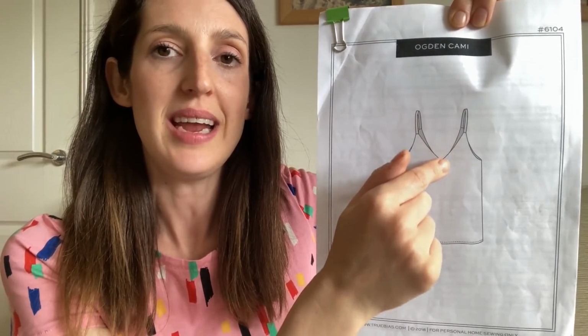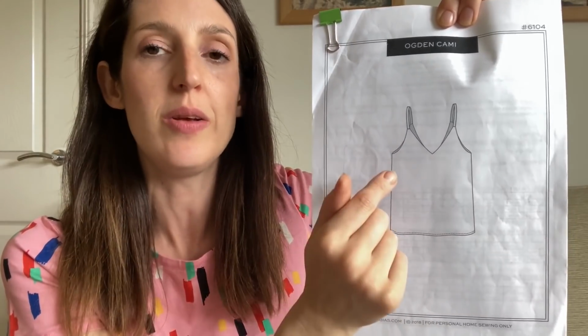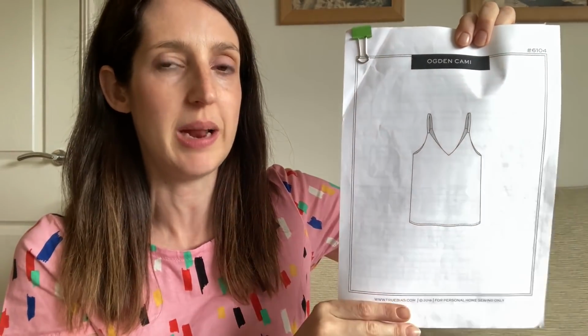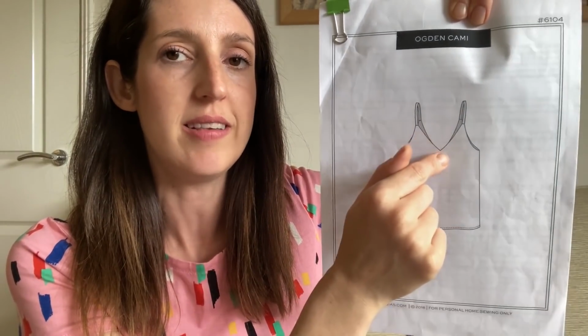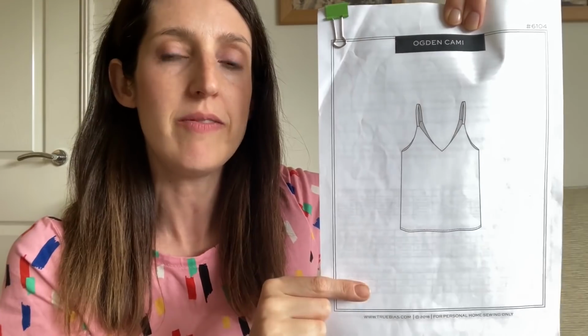It's got a deep V neckline and spaghetti straps, and it's designed to be quite a loose fitting top, so there aren't any darts or fastenings, so it's quite simple. I think it's designed as an advanced beginner pattern because there are some fiddly bits, like getting that V neckline to sit nicely, and you have to understitch it, so it's quite fiddly, and also inserting the straps can be a bit fiddly.